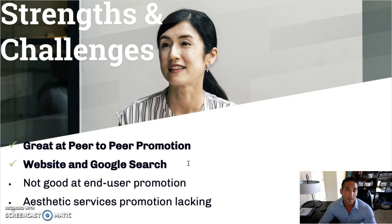And also the aesthetic services that they offer are lacking promotion as well. This is where I think they can really bolster the referrals and their business, by focusing on the patients instead of the referring providers, okay?